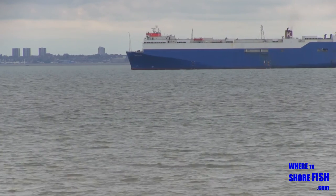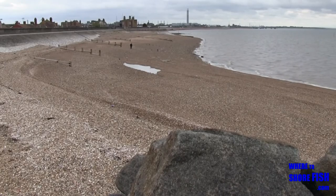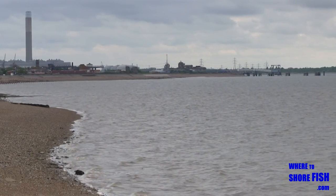Leaving the hard industrial edge of Sheerness behind us now, we move to slightly more scenic surroundings just a mile down the road at Minster-on-Sea.